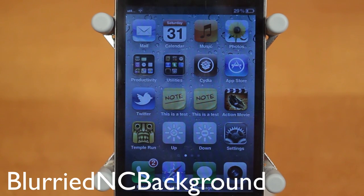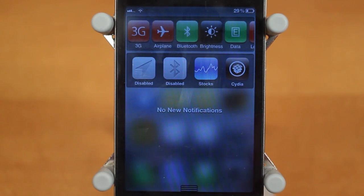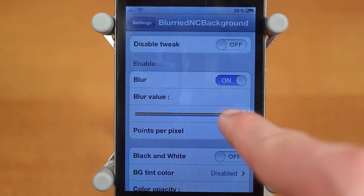The next jailbreak tweak is called blurriedNCBackground, and this is free in Cydia. What this tweak does is it blurs the background of Notification Center. So as you can see here, I have the background all the way blurred, and you can customize in settings how blurred you want the background. As you can see here, I have it all the way to the right.